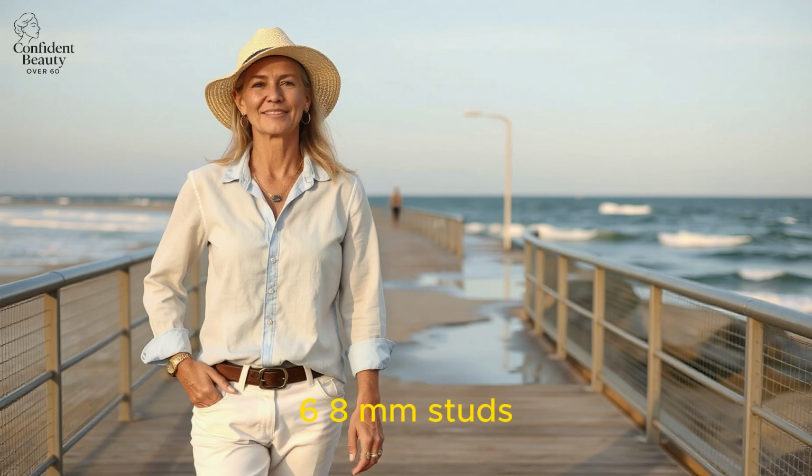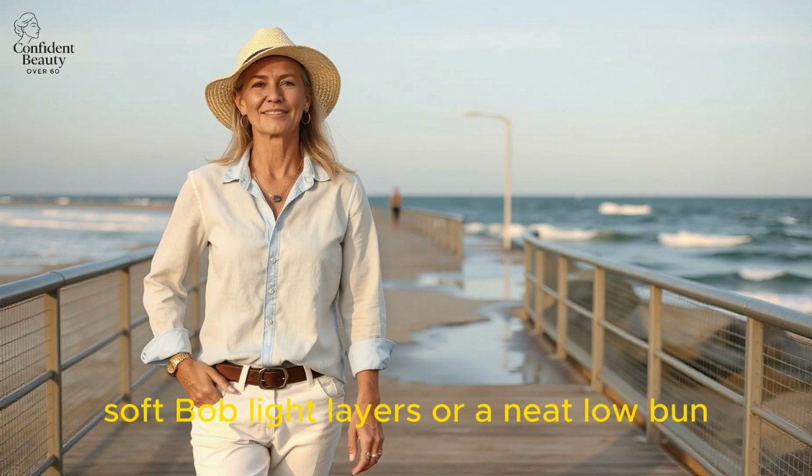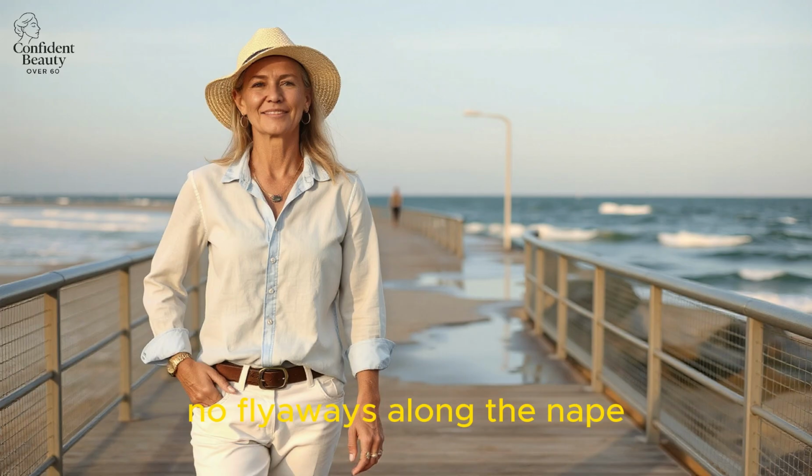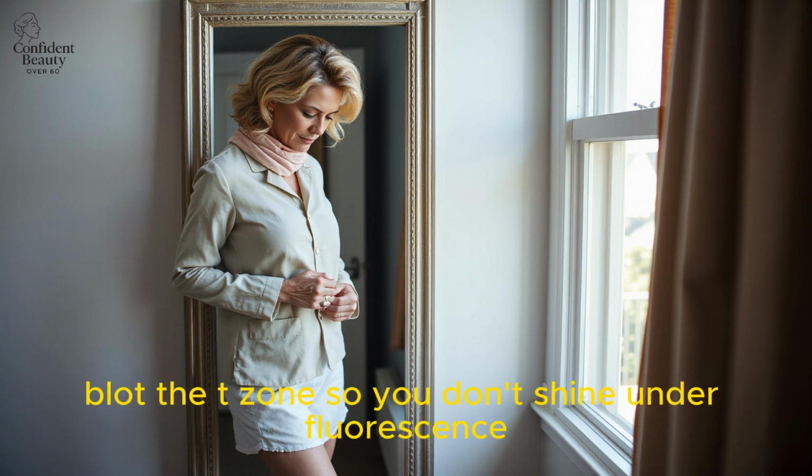Accessories silent and proportional, 6-8 mm studs, a fine chain at 15-18 inches. If the top is dark, add a light silk square, 17-20 inches, near the neck to bounce light upward. Hair tidy at the back of the head, soft bob, light layers, or a neat low bun, no flyaways along the nape. 5-minute makeup reset. Correct under eye, cream blush, rose or peach, tight line upper lash, tubing mascara, MLBB lipstick. Blot the T-zone so you don't shine under fluorescence.